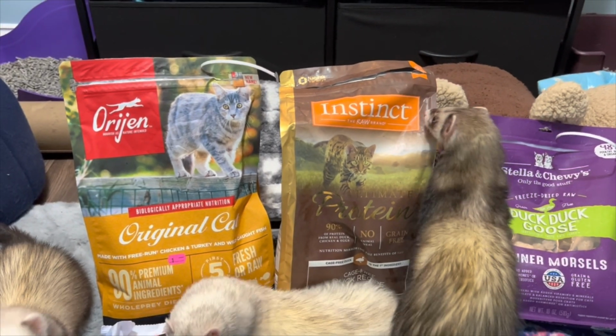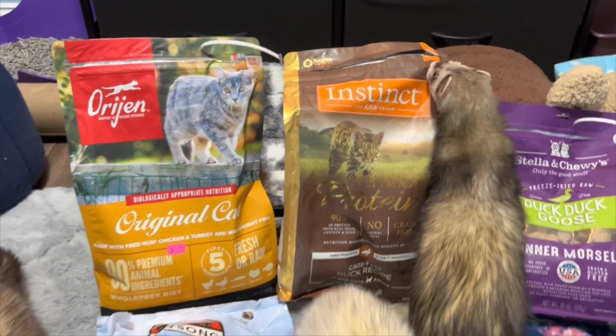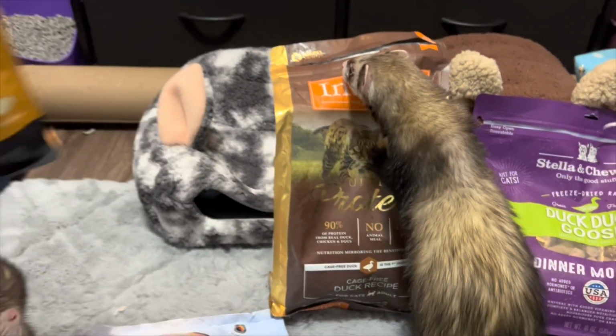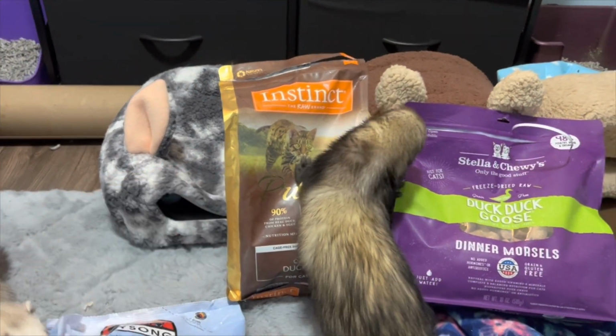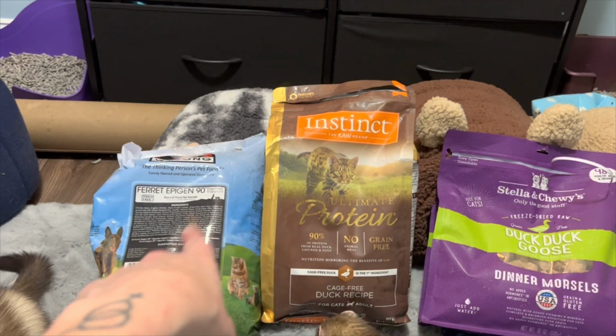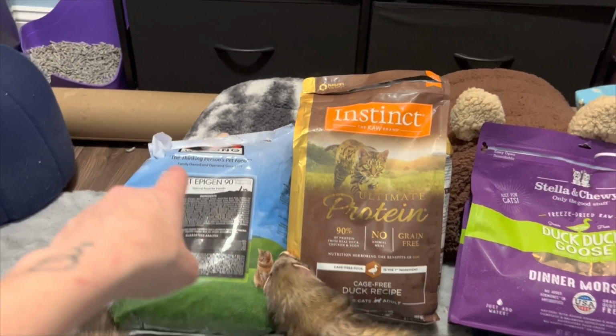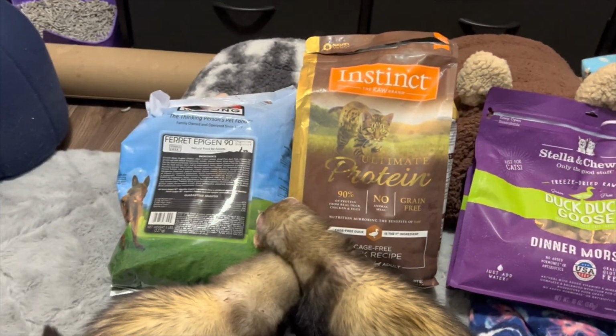So in an effort to eliminate what can happen when you feed a dry food that isn't good for them, which is they can get all kinds of stones, it can just get really ugly for them. I don't want anything bad to happen to them if I can help it, so I want to take this away. We started using this instead, the Instinct. Now we're working on doing a 50-50 mix of the Instinct and the Epigen 90, the Wysong, which, by the way, I had to get directly from Wysong because everyone was sold out.